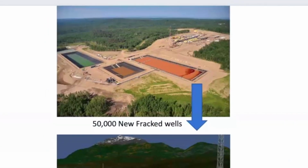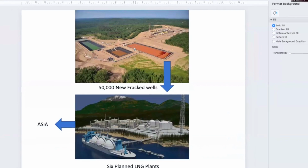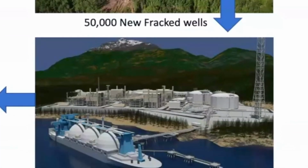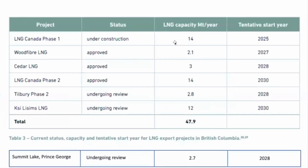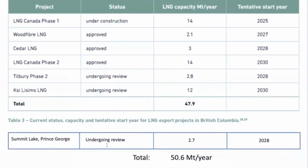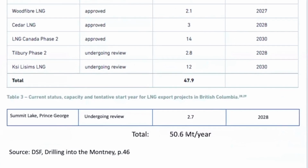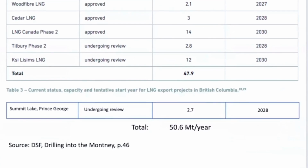Basically, the 6 planned LNG plants are going to need some 50,000 new fracked wells to ship the fracked gas off to Asia. There are 5 plants known under construction. The 6th one added is Prince George, so it comes to 56 million tons of LNG a year.